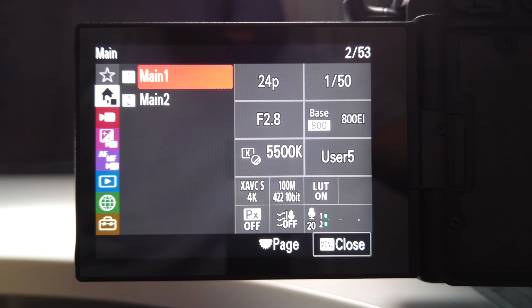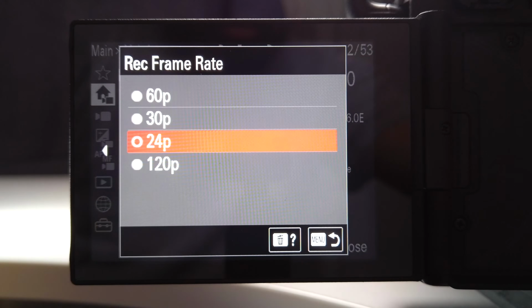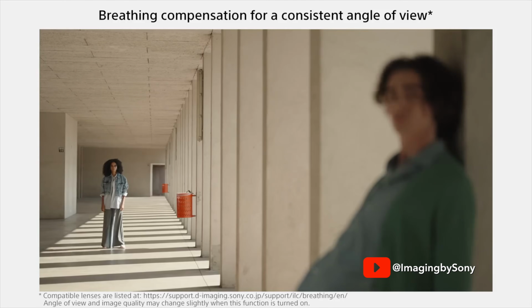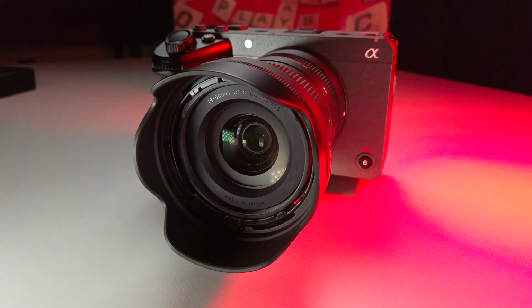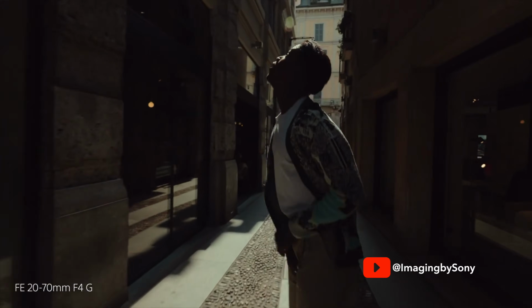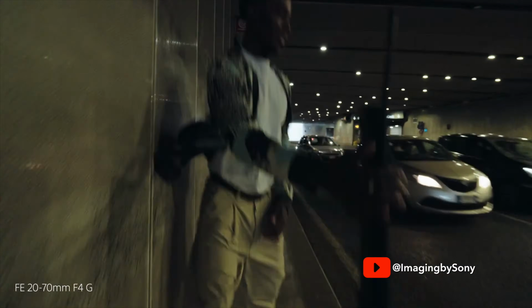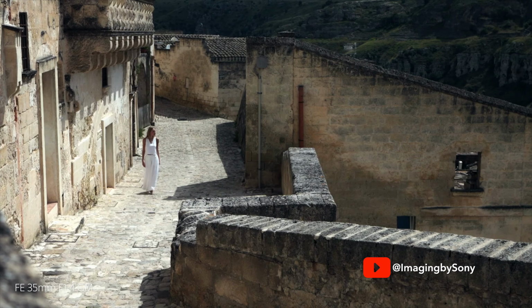You can also film in XAVC S 4K in 10-bit 422, and breathing compensation is another notable feature of this camera, although I haven't used it yet because I have a Sigma lens. A Sony lens must be used for this to work. And finally, both cameras have base ISOs of 800 and unofficial second base ISOs of 3200 as per Jason Vong. So credit to him for sharing his test.